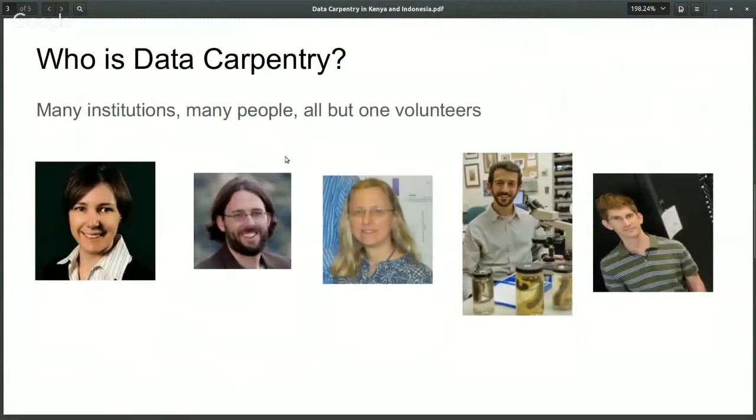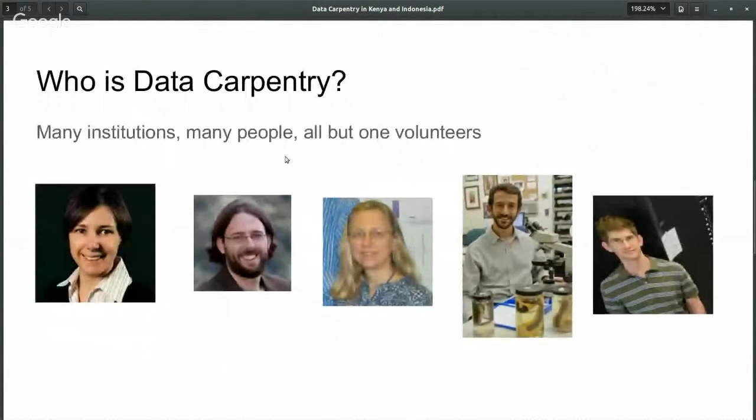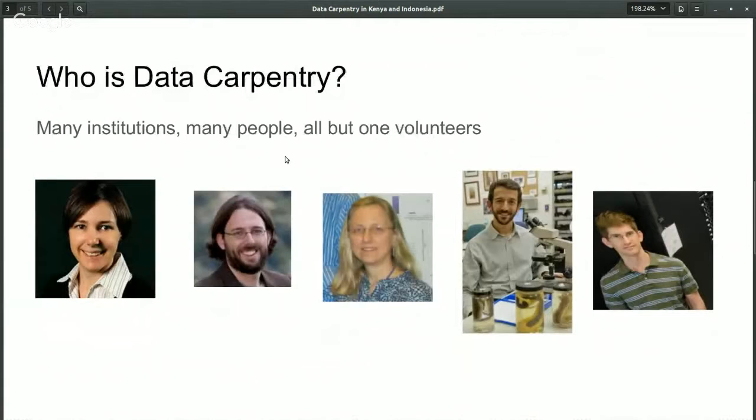So who is involved in data carpentry? This is just half a dozen of the 20 or 30 people who are involved in data carpentry. Some of them are professors at the University of Florida. Some of them are staff at the University of Florida, staff at FSU, postdoctoral researchers. Could you get the next one?